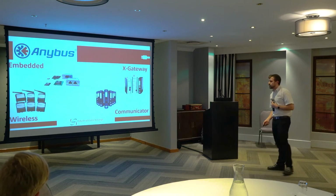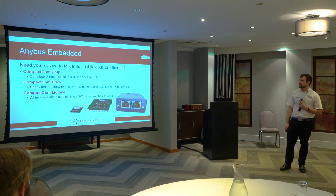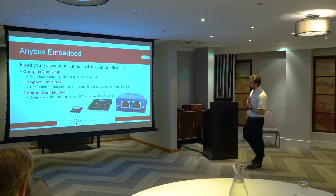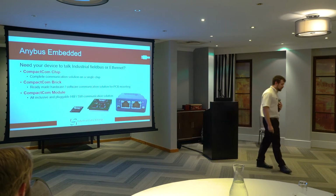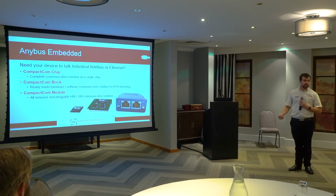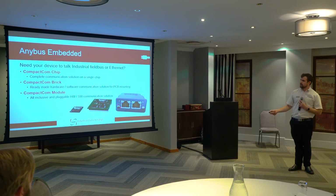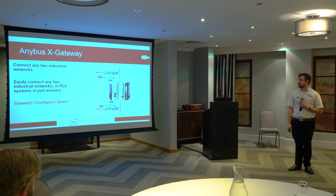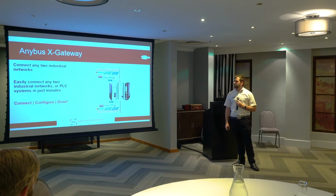There's a couple of different modules which we'll jump through. They have a wireless section, a couple of unique wireless products, Anybus Communicators, and Anybus X-Gateways, basically converting between those industrial protocols. So with Anybus Embedded, they possibly have an integrated ASIC, integrated brick, where you have your own communication port or interface, or even if you want to do the development for multiple different protocols, so you have one drive that can connect to Profibus, Profinet, many of the other protocols that were discussed in Michael's presentation earlier. You can get the module that allows you to start in and out depending on your custom orders.